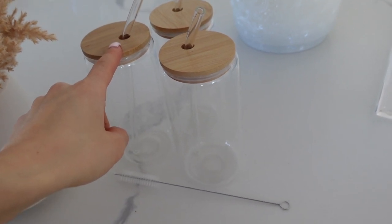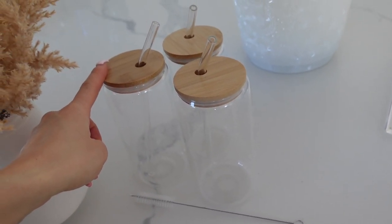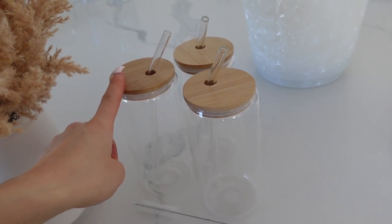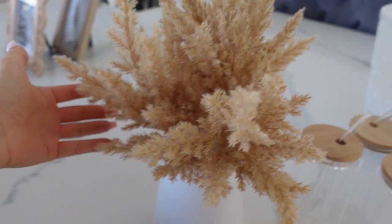These I'm going to link. These are the new Amazon glass jars that I got. I've been using them for water and also iced coffee, smoothies. They're just amazing. I'm still obsessed. And then I have this. I don't know where I'm going to put it yet.